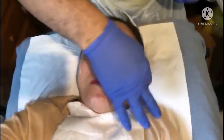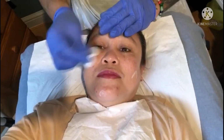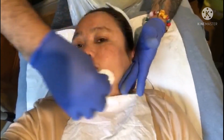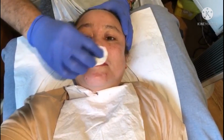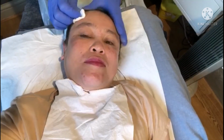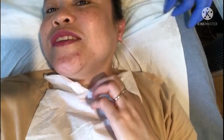And after that, lagyan lang natin siya ng sunblock and moisturizer kasi lalabas siya. Guys, bawal muna siyang mabasa for 24 hours. So, okay. So, we're done, guys.